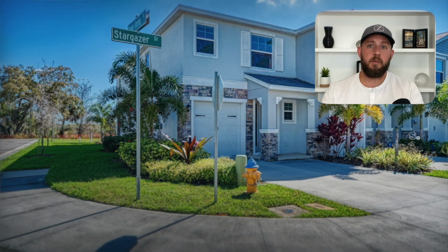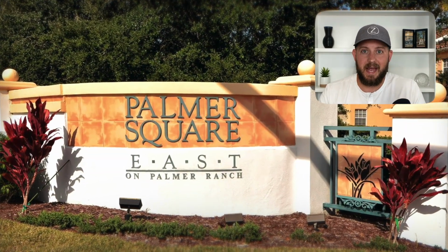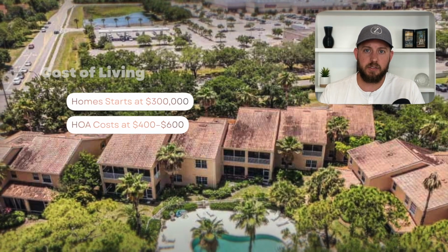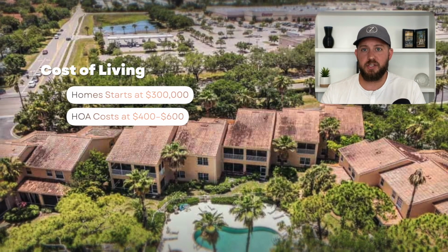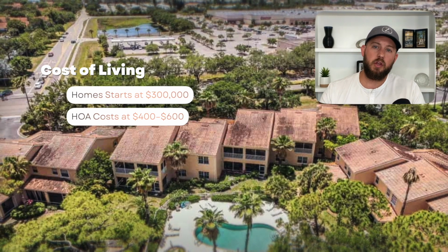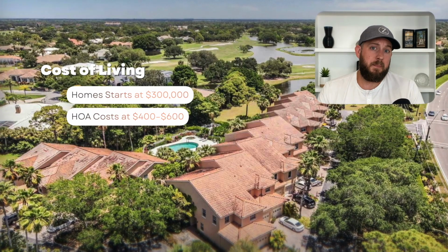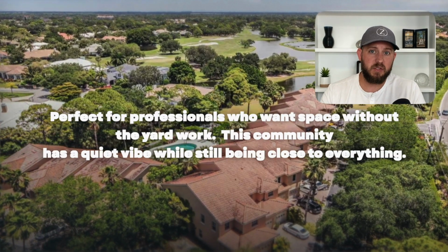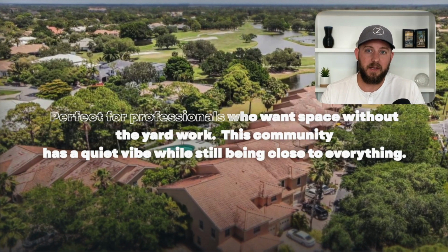Next up is Palmer Square East and West. There are 176 condos that feel more like townhomes with garages and big open layouts for $300 to $450,000. Each side has a pool, and the HOA is $400 to $600. You're across from Costco and the YMCA, so you can basically just leave the car at home. It's perfect for professionals who want space without the yard work. This community has a quiet vibe while still being close to everything.